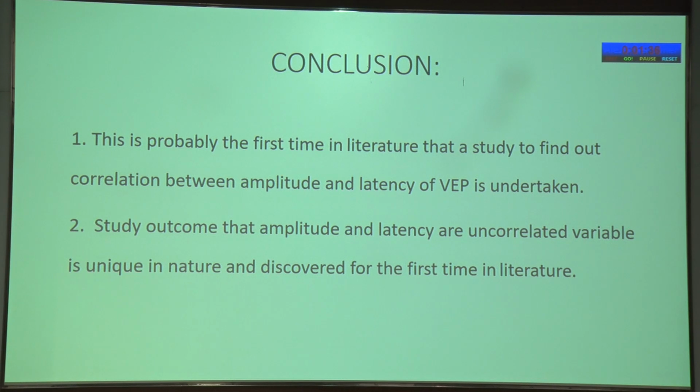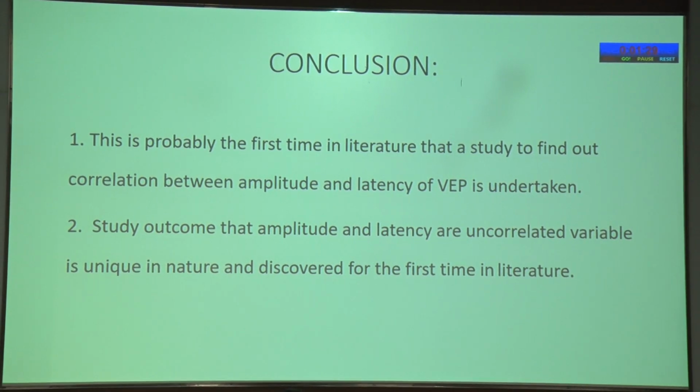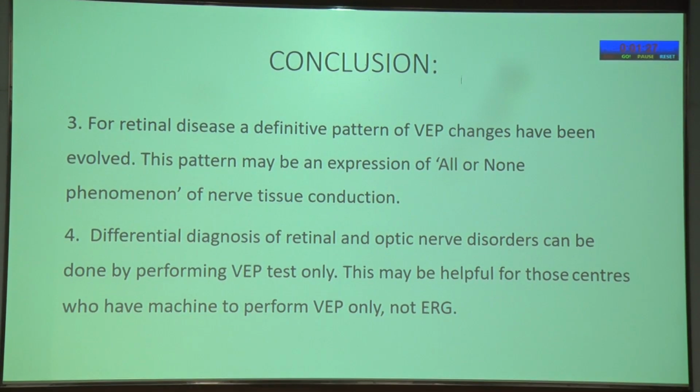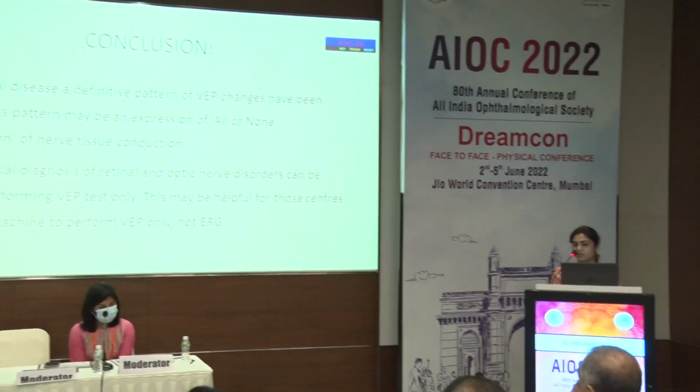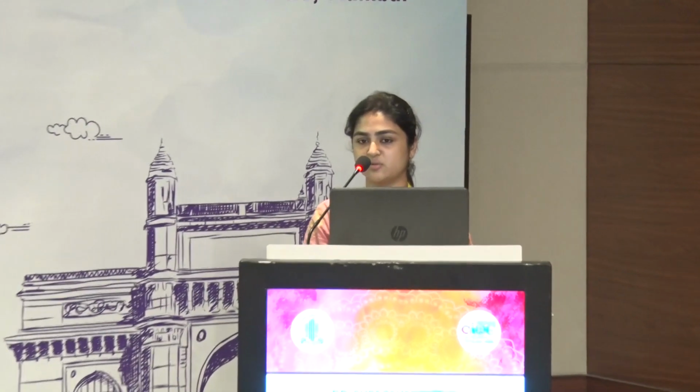In conclusion, probably in literature there has been no such study where a relation between these two variables has been undertaken. And for retinal disease, we have tried to evolve a pattern through this study. Maybe this is an expression of the all or none law that still needs to be investigated. This is helpful for those centers which do not have an ERG machine; with only a VEP machine they can try to differentiate between an optic nerve disorder and a retinal disorder. Thank you. Thank you, doctor.